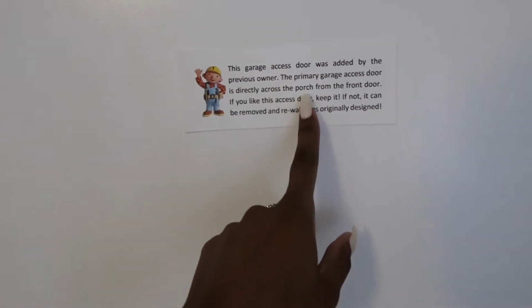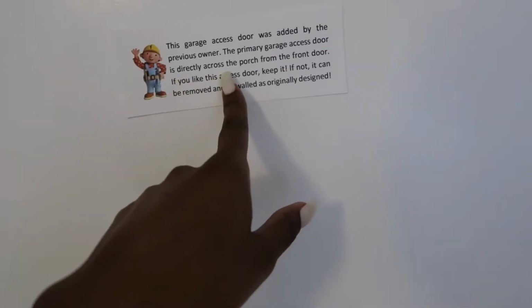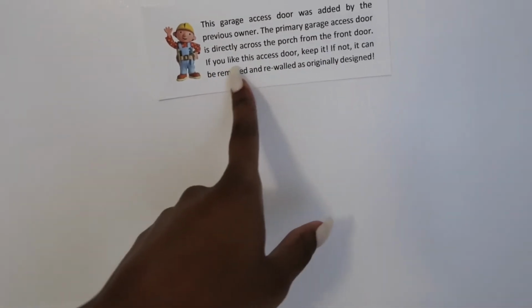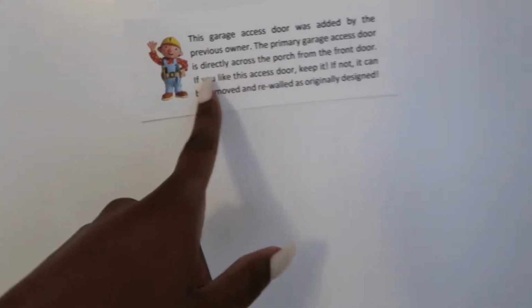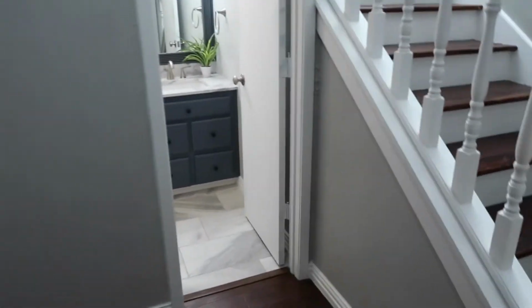Oh, okay. They said this garage access door was added by the previous owner. The primary garage access door is directly across from the porch by the front door. If you like the access door, keep it. If not, it can be removed and rewalled as originally designed. Yeah, because I don't know about that. That's a little different.